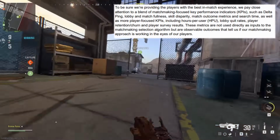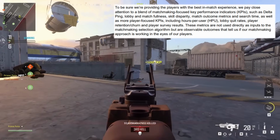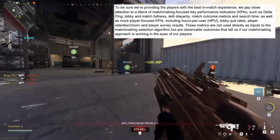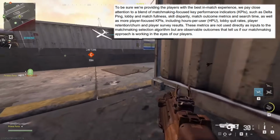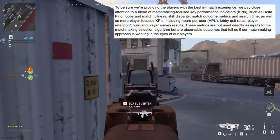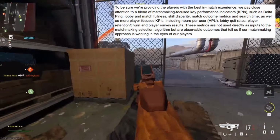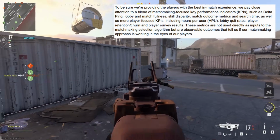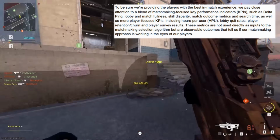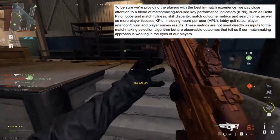"To be sure we're providing the players with the best in-match experience, we pay close attention to a blend of matchmaking-focused key performance indicators, or KPIs, such as delta ping, which we've discussed earlier, lobby and match fullness, skill disparity, match outcome metrics, and search time, as well as more player-focused KPIs, including hours per user, HPU, lobby quit rates, player retention/churn, and player survey results. These metrics are not used directly as inputs to the matchmaking selection algorithm, but are observable outcomes that tell us if our matchmaking approach is working in the eyes of our players."